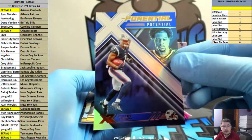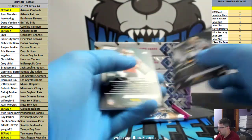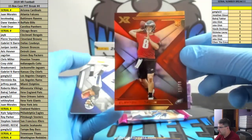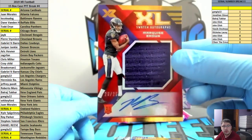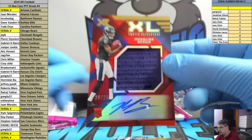Number 299, N'Keal Harry. Aaron Rodgers, 167 out of 199. Thornton to 99. Marquise Brown, 20 out of 25, XL Swatch autographs, nice. Ravens going out to Lou Dog, very cool. 20 out of 25, Hollywood Brown.